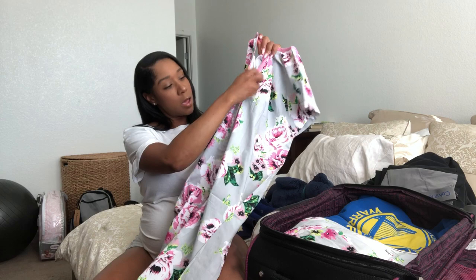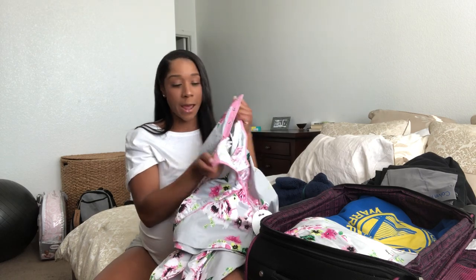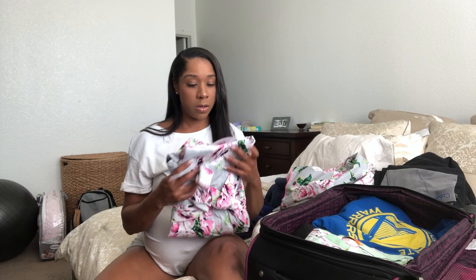But it does unsnap down the back, so if the doctors need to access anything, I can easily unsnap this. It also has snaps on the front, so for breastfeeding, I can just unsnap this and be able to breastfeed, do skin to skin, all of that. So I have this. And then I also got, oh, the name of the company is Baby Be Mine. That's who this is by.